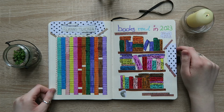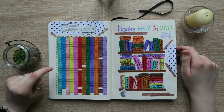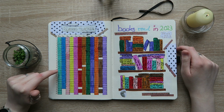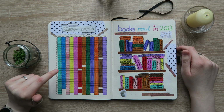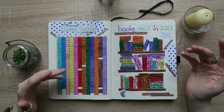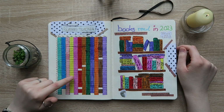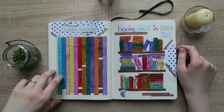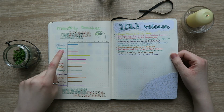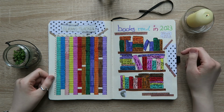I'll see. This next page is my reading tracker, with which I tracked on which days of the year I read. And as you can see, I read almost every single day last year. Even if it was just 1 page, I read. So I counted that. And I also color-coded this the same way, except that I kind of jumbled up January and February, but that's fine.